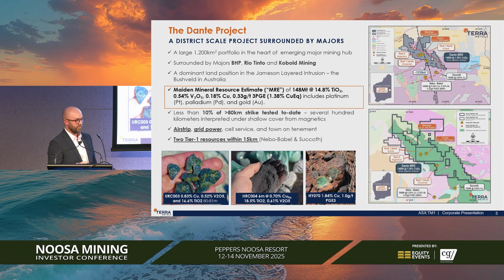So here's the tenement map. You can see we're surrounded there by BHP tenure. We've got Rio Tinto there as well in blue. Hopefully, yep. So we're the blue outline, or the dark grey outline here. These are our discoveries so far, Reef 1, Reef 2, Reef 1 South. We've got Southwest, we've just discovered here as well. That's not on there yet, but I'll take you through that in a minute. The resource is a combination of vanadium, titanium, copper, gold, and platinum.